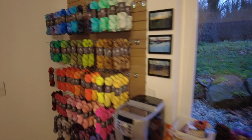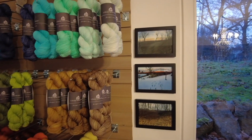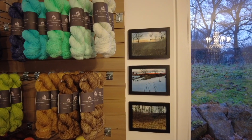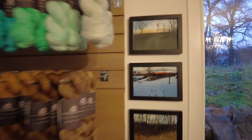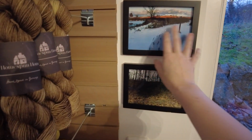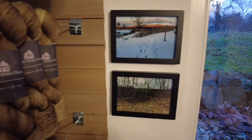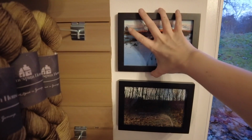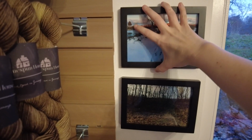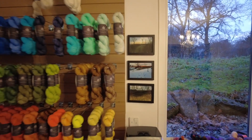I hung these photographs that my sister took for me when we lived at our old home in Wisconsin. And then she put a poem on the back of each one. And I love that. This one is Robert Frost, The Woods Are Lovely, Dark and Deep, which she didn't even know is one of my favorite poems. This has to be moved up onto the hook. I'll have to do that in just a minute. She didn't know that was one of my favorites, so that's pretty cool.